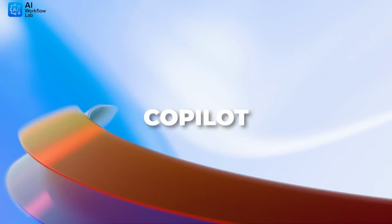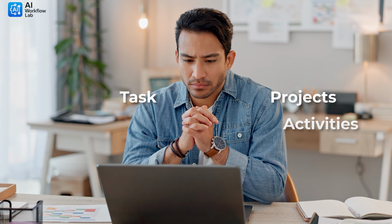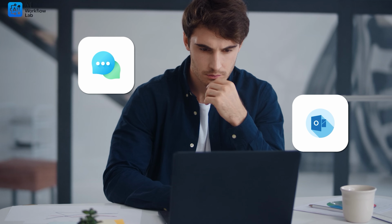Hi, today I'm going to show you how you can use Copilot to make your Monday mornings at work more efficient. The challenge I have is every Monday morning, I don't know where I am in terms of projects, tasks, activities. I end up spending the first hour and a half just trying to get myself ready, looking at the emails, looking at the chats in Teams, trying to work out what did Bob say about this project?